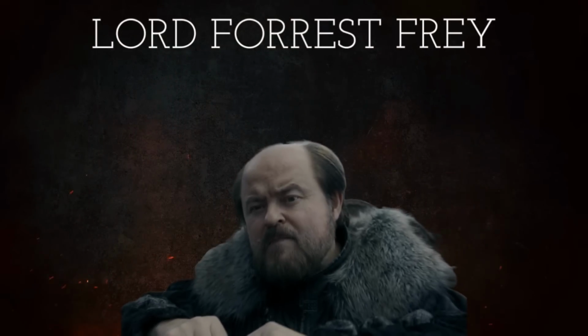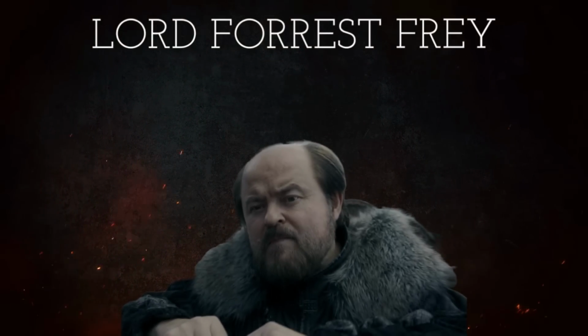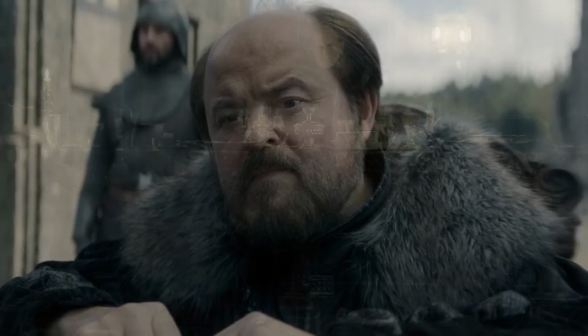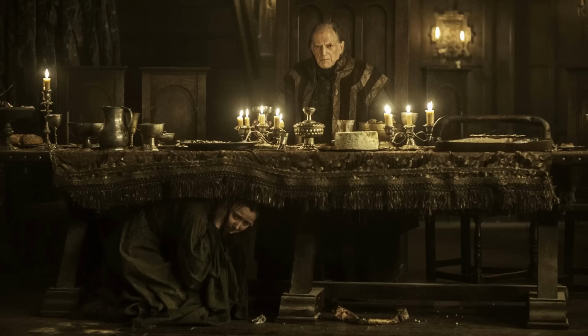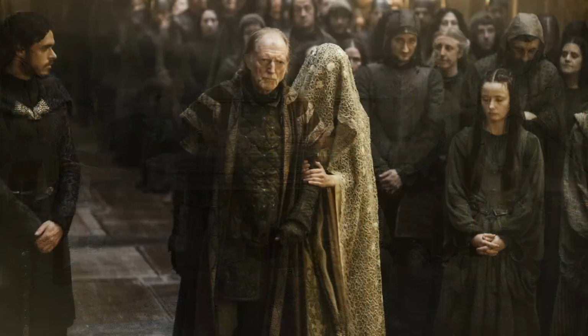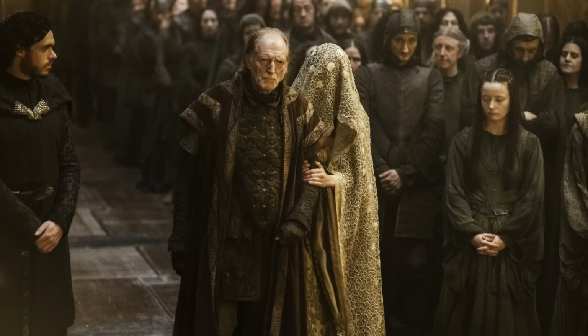Number 9, Lord Forrest Frey. Some audience members might be triggered, recalling that the last visit to the twins in Season 6 of Game of Thrones involved Arya murdering almost the entire male Frey household. One notable change by the House of the Dragon design team is the shift from the muddy brown palette that dominated episodes set at the twins, like the Red Wedding.